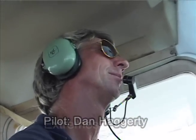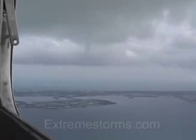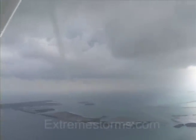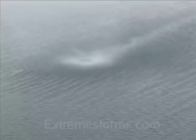Here's my fearless Eagle Eye pilot, Dan Haggerty. It didn't take long to find another funnel. You can see the thin tube here. Dan did a quick maneuver, and we came around for a better shooting angle. That's Key West in the background. Notice this waterspout is rotating clockwise. Most waterspouts and tornadoes rotate counterclockwise, or cyclonic.